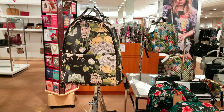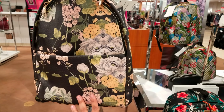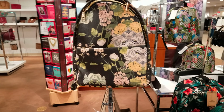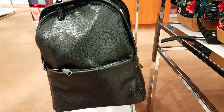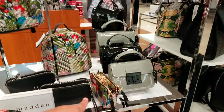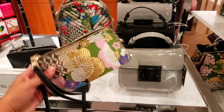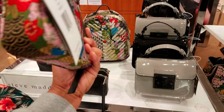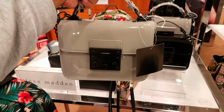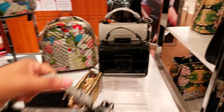So here I found some Steve Madden backpacks, and these are gonna be $98. And we could find Steve Madden at Marshalls and TJ Maxx, but that one's a nice one. Then they have a black one, same price, $98 right there. And then I believe, look at that little one right here. Isn't that cool looking? And that is going to be $48. This Steve Madden one right here is going to be $78, and then they have a black one back there as well.